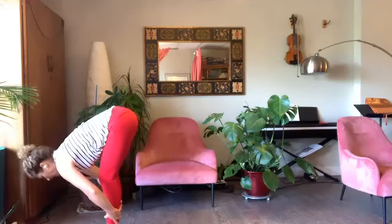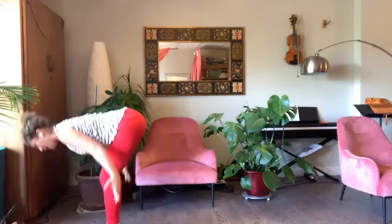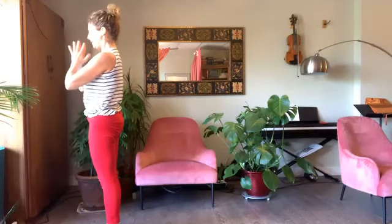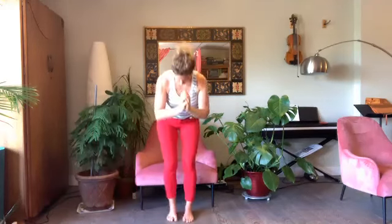Exhale, fold. Inhale up, use your belly, use your back. Exhale, neutral. That's one round. Let's do one with lunges, sitting down.